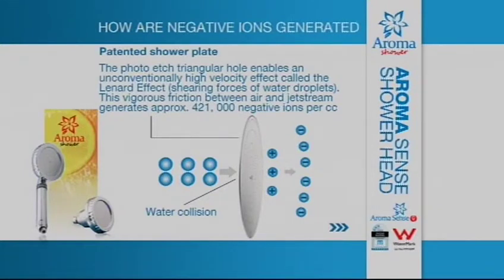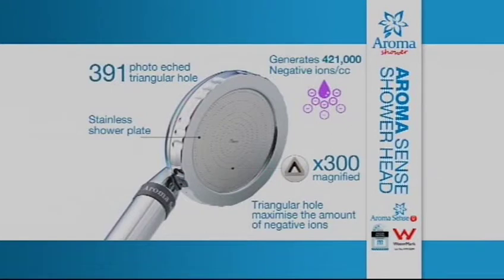Now, what are we looking at on this graphic? That's the part that I was explaining just earlier on. The water is passing through the patented shower plate, and when it collides with that, it maximizes the negative ion. See how just outside the plate is positive? That's the water. And the negative around that, that's the air surrounding the shower. So that's how it generates negative ions, up to 421,000 per cubic centimeter. Wow.